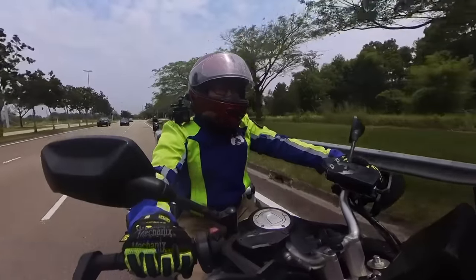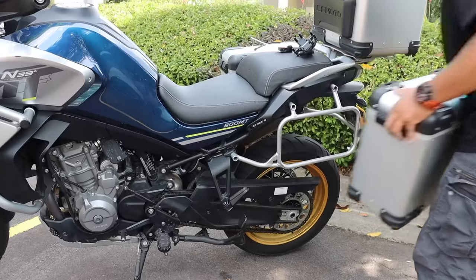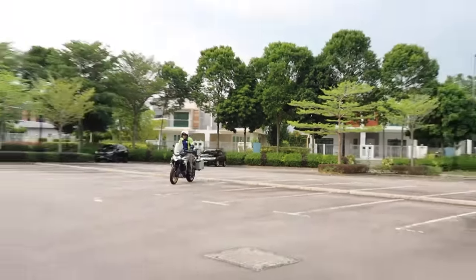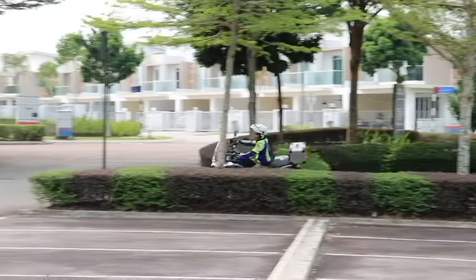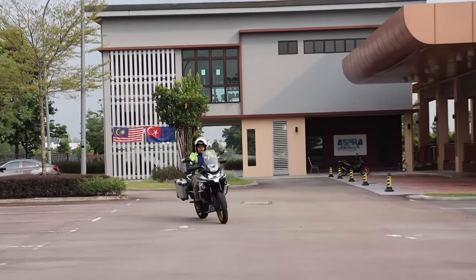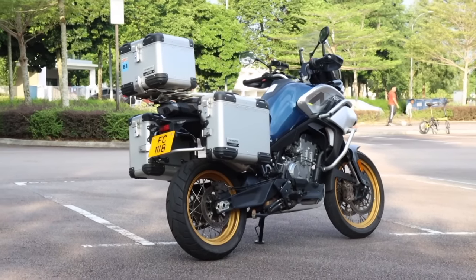The guys at CFMOTO say that with the side cases, it gets a bit cumbersome, but once you remove the side cases, it's okay. And it comes with cornering ABS, which really helps with the stability when you are negotiating bends and corners and you're trying to slow down. And it's very nimble. I can do this very easily. Wow. So the handling on it, though the weight does get thrown around here and there at first, once you get adapted to it, it's actually not bad.